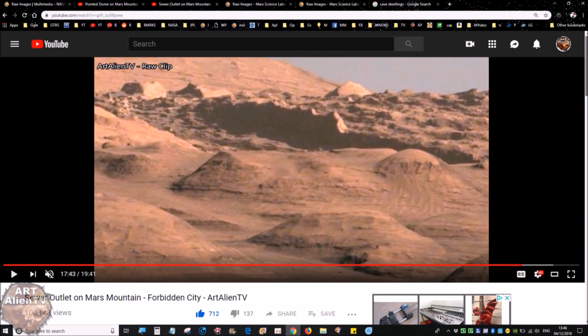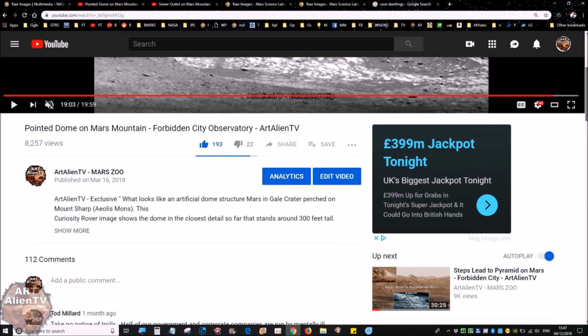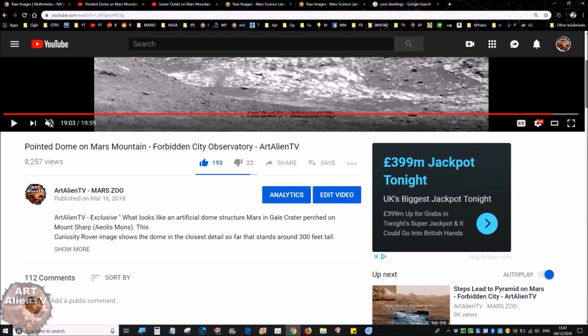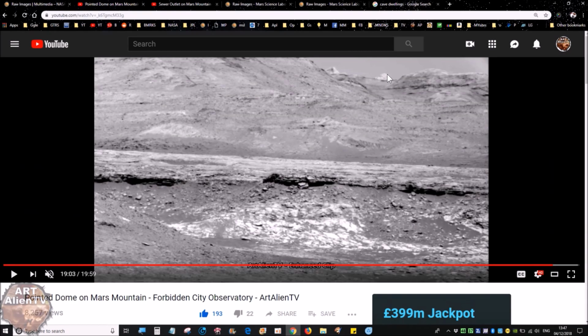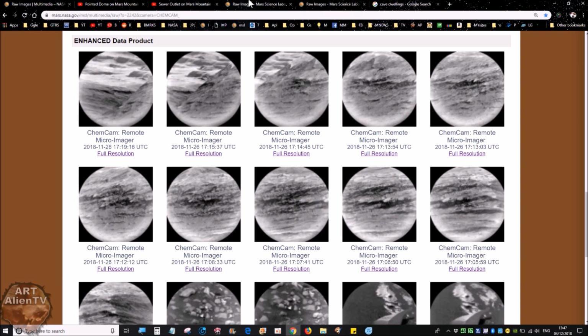Now all the stuff I'm showing you today is near this area, but further over to the left. There are some really interesting structures that we're mainly looking at just over here, not right here, but over to the left of it. And there's also this thing, the pointed dome. I did a video on this back in March of this year. There are some more close-up images of that, which is really cool. So we're doing a bit of an update on some of the things that I've already published, and these seem to confirm what I showed in those earlier videos.